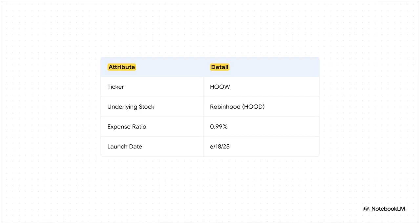All right, let's get the basic stats out of the way. The ticker is HOOW. The underlying stock, just one, Robinhood. And take a look at that expense ratio, 0.99%. That's definitely up there. Okay, so those are the basics. Now let's dig into the strategy, because that's where this thing really gets interesting.